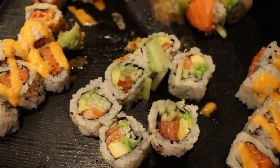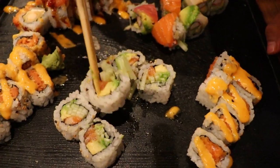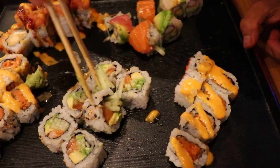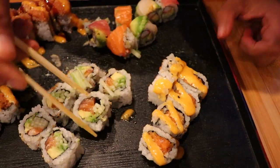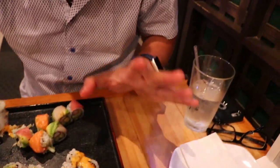We have one more here. And this one is the Alaskan. One more of the Alaskan. Like I said, it has the salmon with the skin, avocado, shredded radish. That's delicious. Let's eat that with anything, without anything. I'm not gonna put any wasabi. I'm not gonna put anything on the top of this Alaskan one. I'm just gonna enjoy the flavor. I love to taste this by itself.